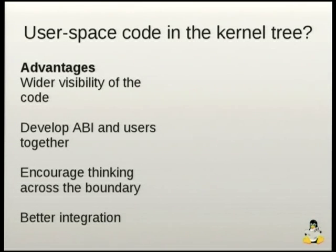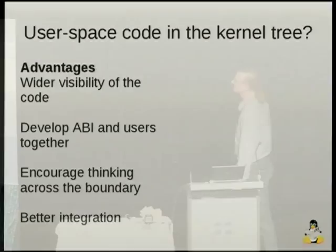You work on it, it becomes part of the kernel, you make a change, you end up in the kernel change log, all that sort of stuff. So you get more developers, right? It allows, they say, the development of the ABI and its users together, hopefully resulting in better ABIs from the kernel, and encourages developers to think across that kernel user space divide, which tends to be a very hard boundary for an awful lot of developers who work on one side or the other, but not both. And they say it leads to better integration in the system as a whole.